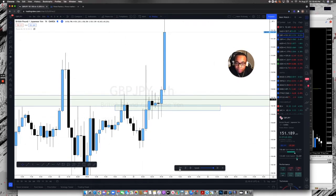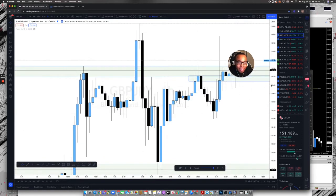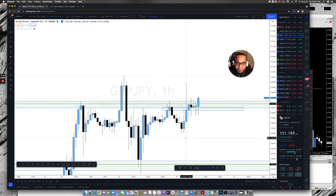Oh, I did that too fast. We have a lot of rejection on the 1 hour demand zone right here. So really, you could have gotten into the trade right after this candlestick close here. So this is actually after the 1 hour candlestick closed. So once this candlestick opened here, after the rejection, we could have gotten in for an entry.